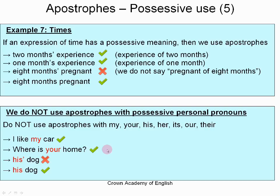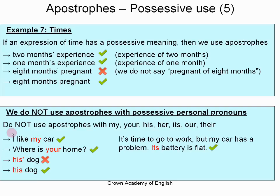Now, the next one is the most important. This next one is where most people make the most mistakes. So let's look at this. This is probably the most important part of the lesson. Let's look at this sentence. First of all, let's look at the first part: it's time to go to work.